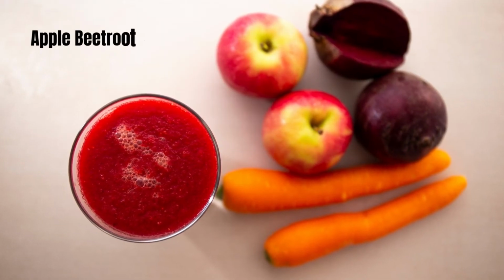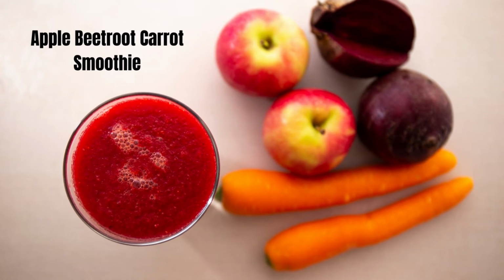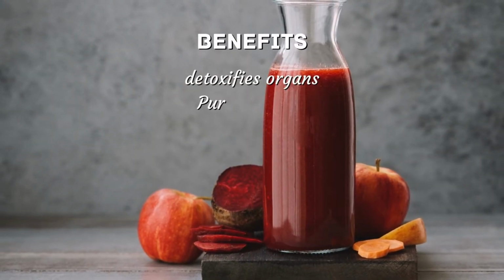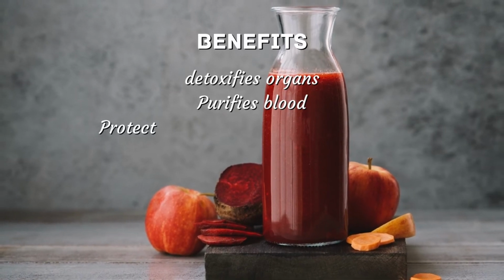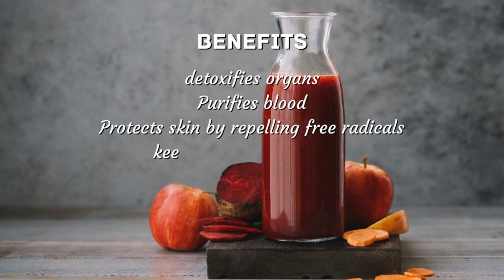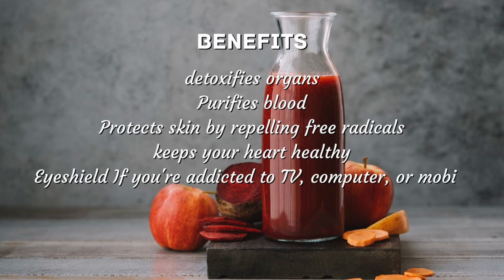Well, now then, let's check out everything about the apple beetroot carrot smoothie. So, the benefits of these smoothies are that they detoxify organs, purify blood, protect skin by repelling free radicals, keep your heart healthy, and shield your eyes if you are addicted to TV, computer or mobile screens.